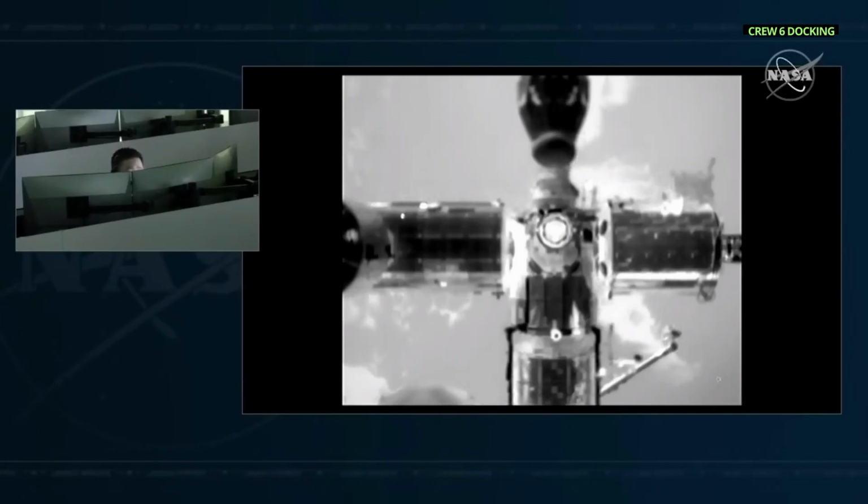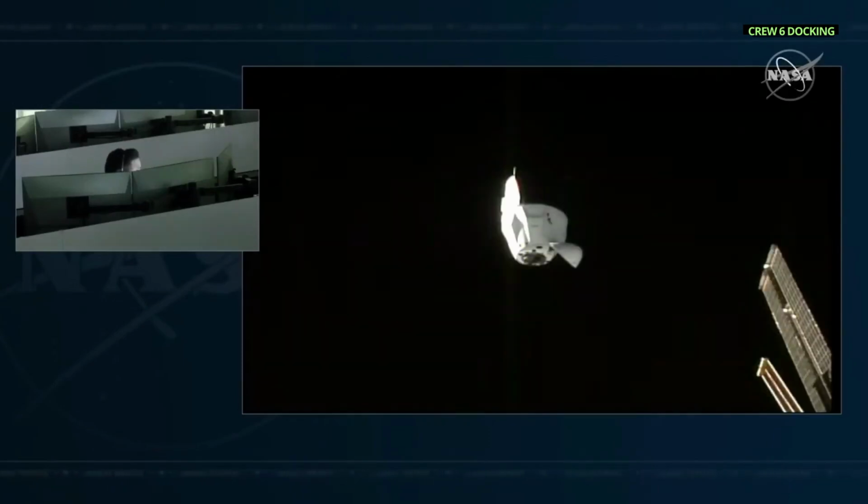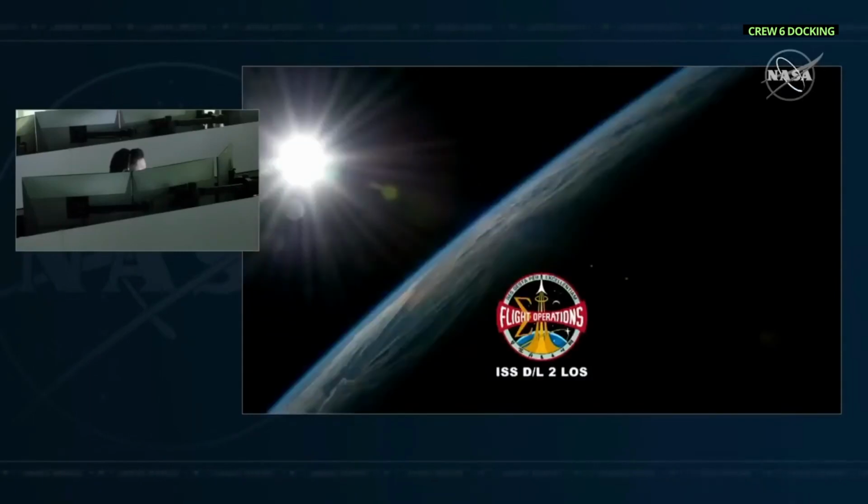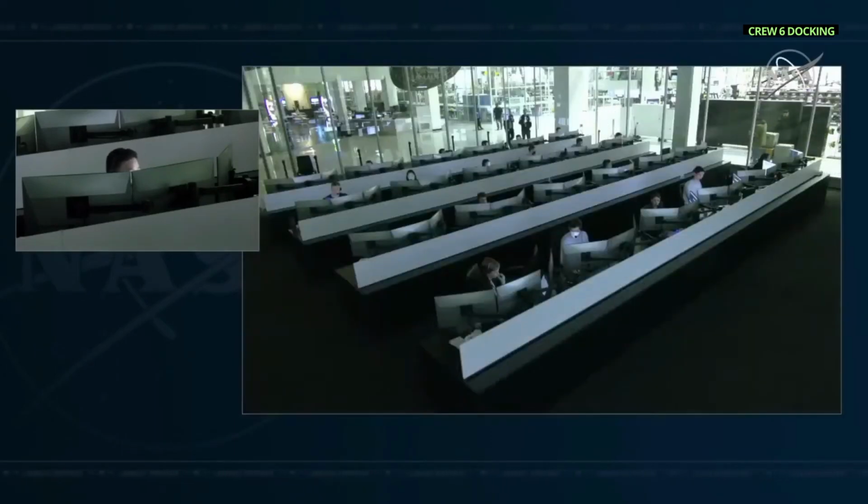SpaceX Dragon, we're standing by. We have a software override command that will allow Dragon to continue to docking. Again, teams have verified that Dragon is in the correct docking configuration. Ground will be sending the override command. Ground will then pull for another go, and then brief crew when ready to resume.